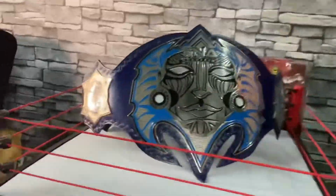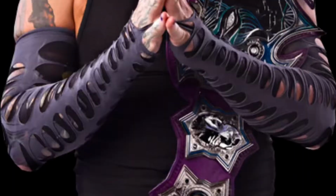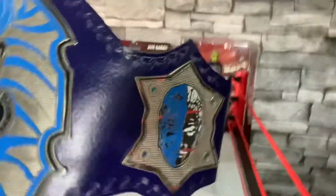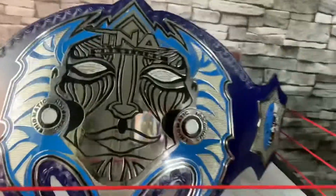Guys, nearly forgot as well, this beauty. It's the TNA title, kind of Jeff Hardy influence, isn't it? Like I say, I absolutely love this. Obviously it's a bootleg. I don't think they ever made these officially. But yeah, look at this. I'm just trying to show you the detail of it. But yeah, it's really cool.